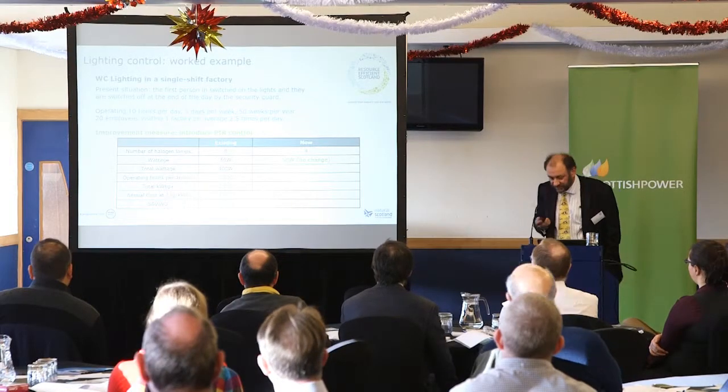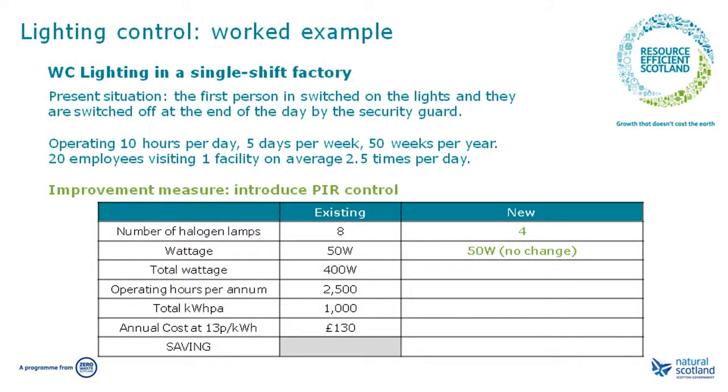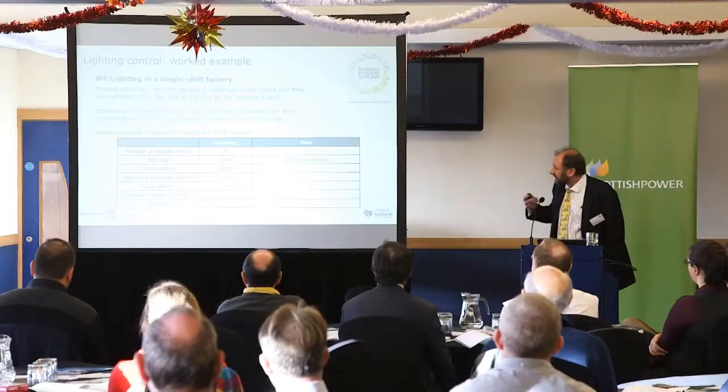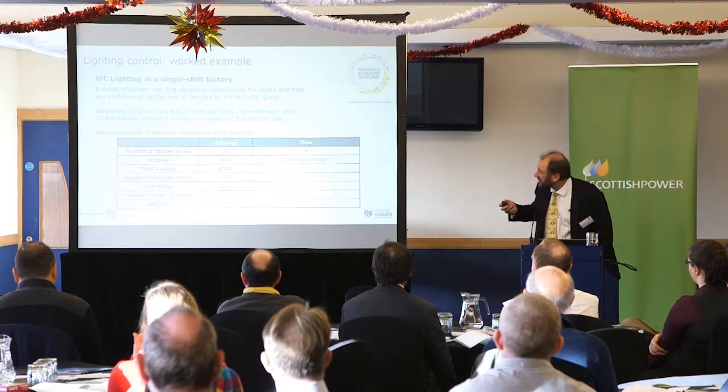I just want to give you a brief worked example of how we can look at savings in a single shift factory by changing WC lighting. Now, the present situation is that the first person in switches the lights on, and they get switched off at the end of the day by the security guard. Let's assume they're operating 10 hours a day, 5 days a week, 50 weeks a year. We don't have bank holidays in this company.